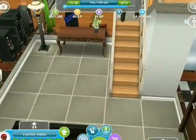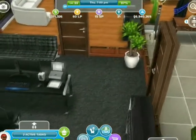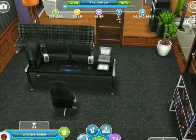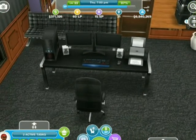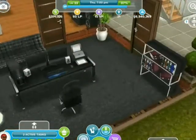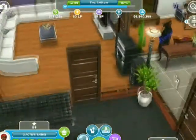Then you just have the hallway. Then there's sort of a computer, sort of study room with, well, one computer really, with two screens, but obviously only one sim can actually use it. And then with the books and chairs and lights and stuff.